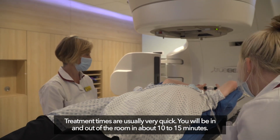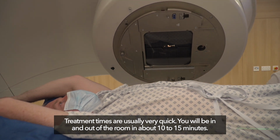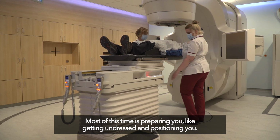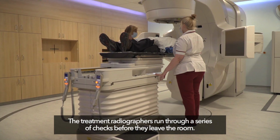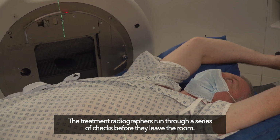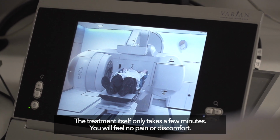Treatment times are usually very quick. You will be in and out of the room in about 10 to 15 minutes. Most of this time is spent getting you onto the treatment couch and positioning you. The treatment radiographers run through a series of checks before they leave the room. The treatment itself only takes a few minutes.